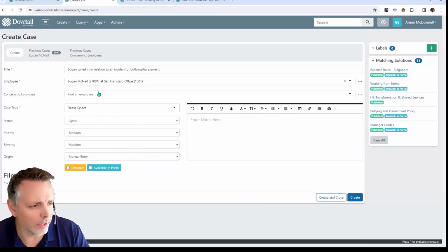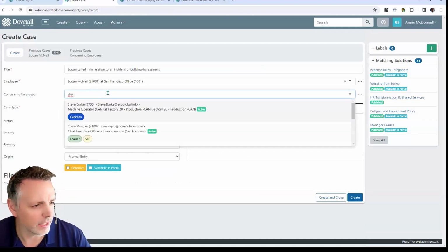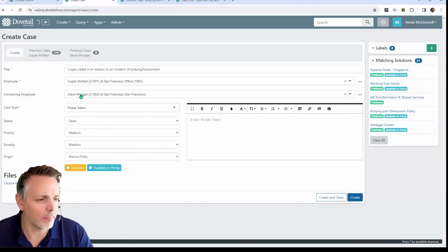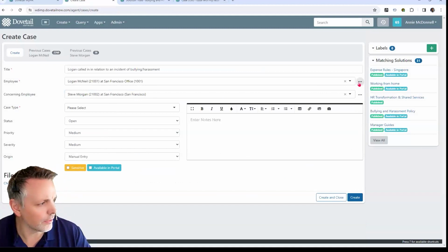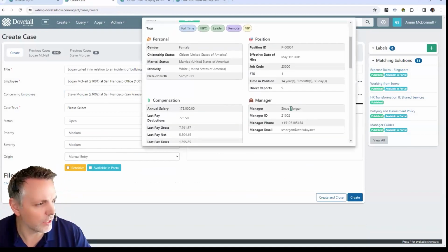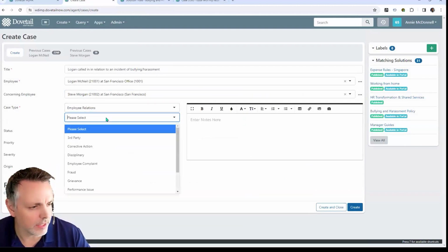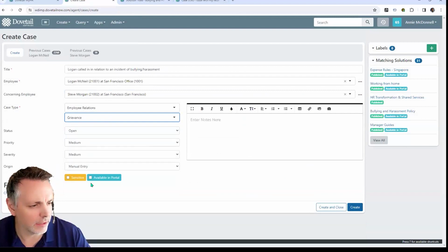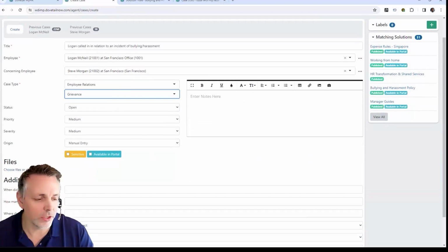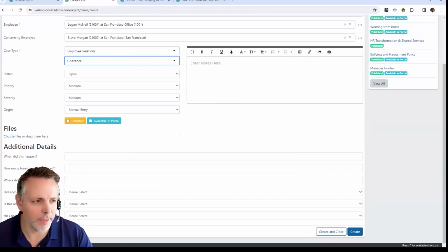I'm going to carry on and select Steve here as a concerning employee. So Logan's calling in with an issue with her manager, Steve. I can click on the three dots here, and I can actually scroll down and confirm that that's the manager there. Now I could select a case type. In this example, I'm going to select a grievance, and then additional details have populated. So now I can complete additional information about this particular event.